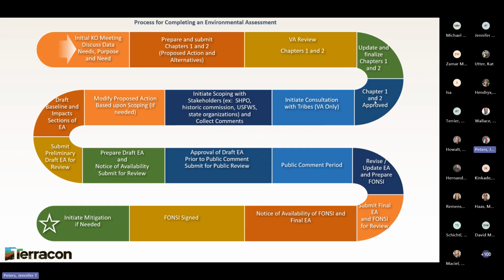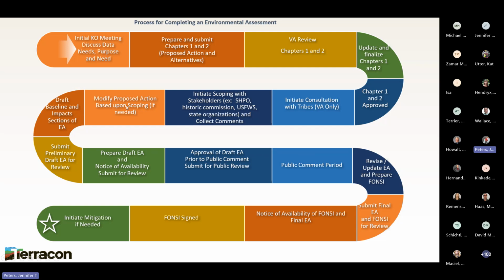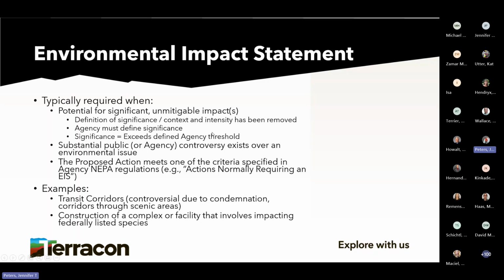Or if you have public controversy, if when you go through that process on this checkerboard, you get to here and you put it out to your initiating stakeholders, and there's a whole bunch of unhappy stakeholders, nonprofits, the federal agencies, you may have to go to an environmental impact statement, because it has more robust environmental review, but also a lot more public engagement. It's not just like with an EA, where you put your document out for public comment as well as having your stakeholders, but you have multiple meetings.